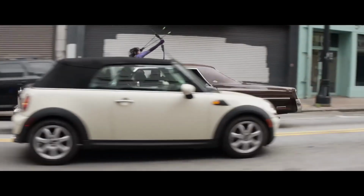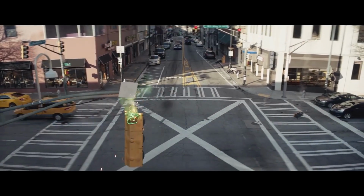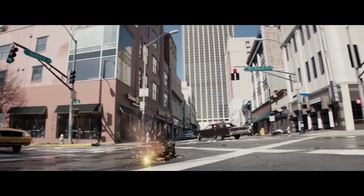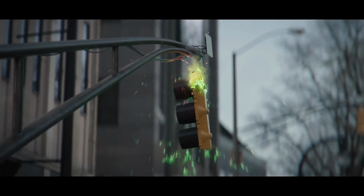So the acid arrow is utilized when Kate and Clint are speeding towards an intersection with cross traffic, and they need to basically create a hole in the traffic so they can sneak through with the guys chasing after them. So Clint hands Kate 2 acid arrows, and she's instructed to shoot them at the traffic lights. They fly through the air and they hit a CG traffic light pole. It burns away and they kind of fall to the ground, simmering and smoldering.